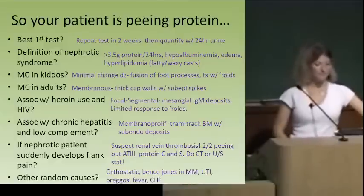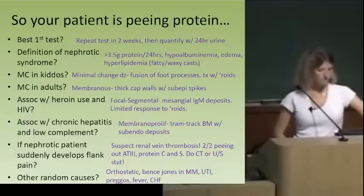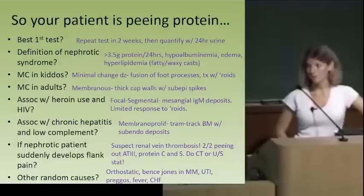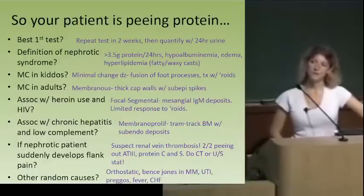Focal segmental. Associated with chronic hepatitis. Membranoproliferative. And this is important right here. If a nephrotic patient suddenly develops flank pain, are you worried about that? Is it a kidney stone or what? You're worried about renal vein thrombosis, absolutely. So why are we so scared about renal vein thrombosis in a nephrotic syndrome patient?